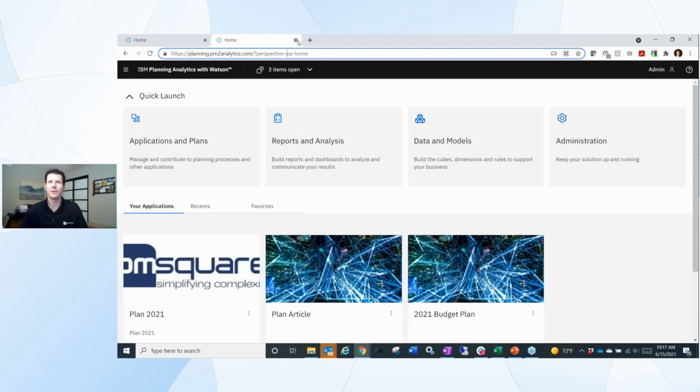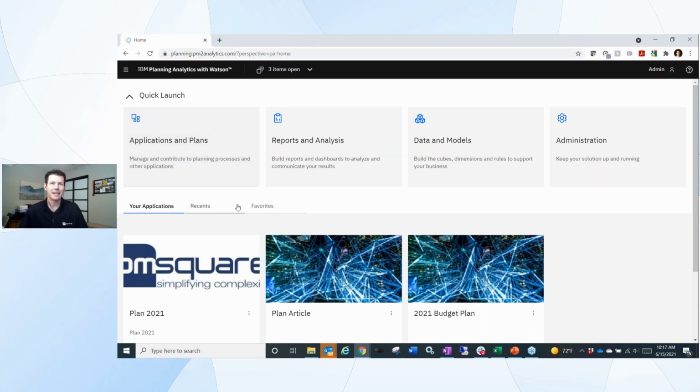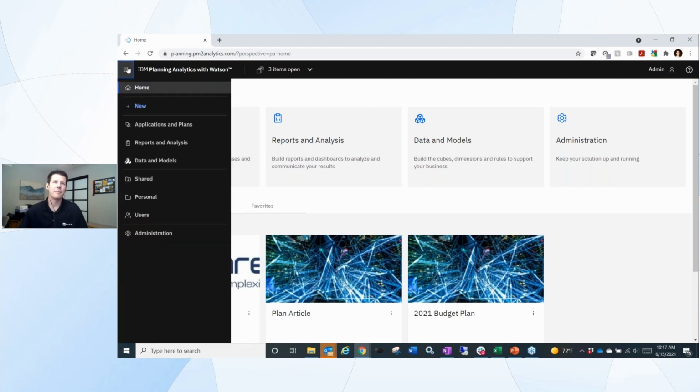And better yet, why don't I save the workbench for the end of the demonstration? I would really hate to have my saved or unsaved tabs close out on me for the rest of the demo. So Model Workbench at the end, and we'll jump into some more administrative features.